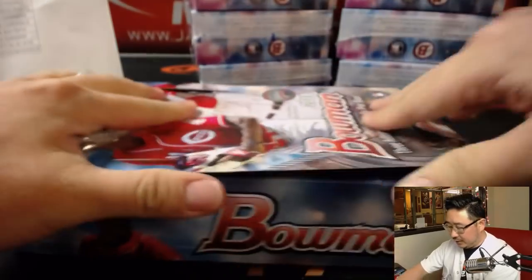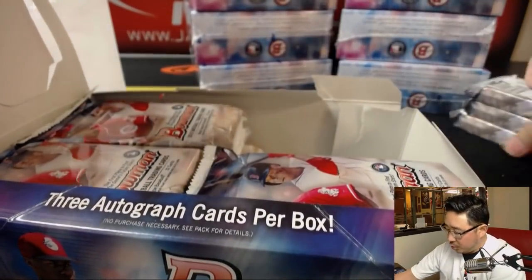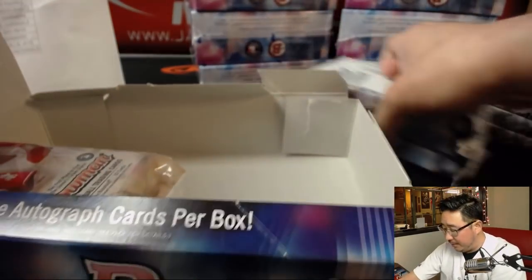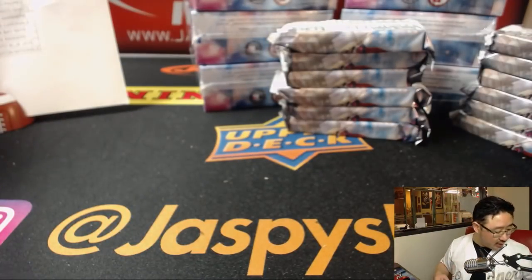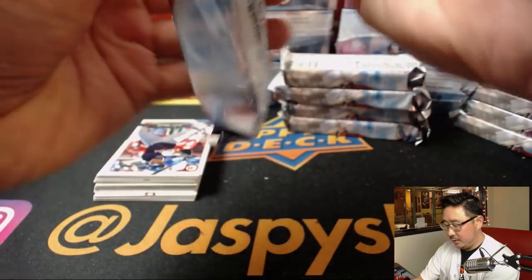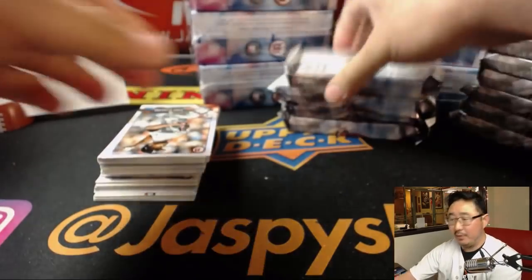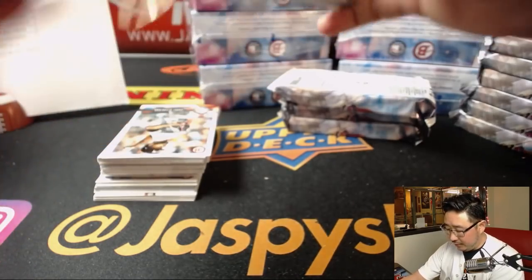For parallels, if it's 25 and under, I'll top load those immediately. Otherwise, we'll sleeve them up, have the shipping team top load those later, before they get packed and shipped, and that should shave some minutes off this. And obviously, autos, I will top load right away. We'll breeze through the paper as quickly as possible. Paper does not ship. Everything else does.